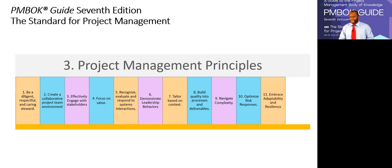All right, let's talk about number 11, embrace adaptability and resiliency. Adaptability is all about change, right? Adaptability is the ability to respond to changing conditions. Resiliency is the ability to absorb impacts and to recover quickly from a setback or failure. A focus on outcomes rather than outputs facilitates adaptability. It says most projects encounter challenges or obstacles at some stage. The combined attributes of adaptability and resiliency in the project team's approach to a project help the team accommodate impacts and thrive. In other words, the ability to bounce back.